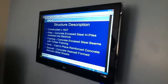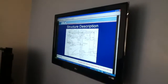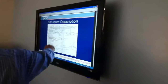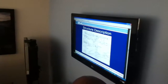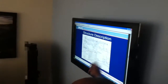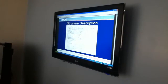Right, and if you want to go to the next slide, it shows a typical cross-section through the pier, through the dock, looking south. So you can see it's a cast-in-place concrete deck supported by the steel H-piles, which are themselves encased in the protective steel and concrete. This is the slope. It also has longitudinal beams that are steel wide-flange beams cast monolithically with the concrete deck. And then there's transverse timber framing at both the low water elevation and the mean high water elevation, just for additional distance.